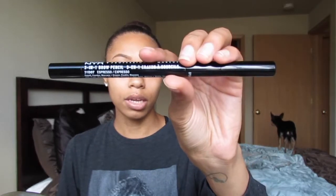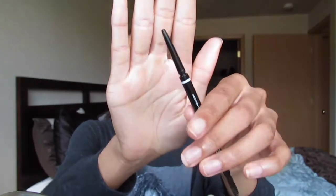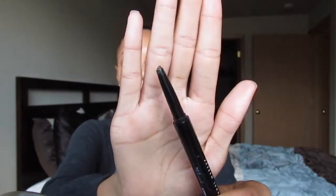What I used for my brows, which I just had and I don't know where it is, this NYX 3-in-1 brow pencil. Honestly, it's okay, it gets the job done, but I prefer the little skinny brow pencil. I wonder if I can find it in here. Oh, here it is. So I prefer this little guy. As you can see, it's all gone, but it's super tiny, so it makes it easier to be more precise with your brows, whereas this guy is literally like a marker. Look how much bigger this is. But anyway, let's just go ahead and get into the makeup.